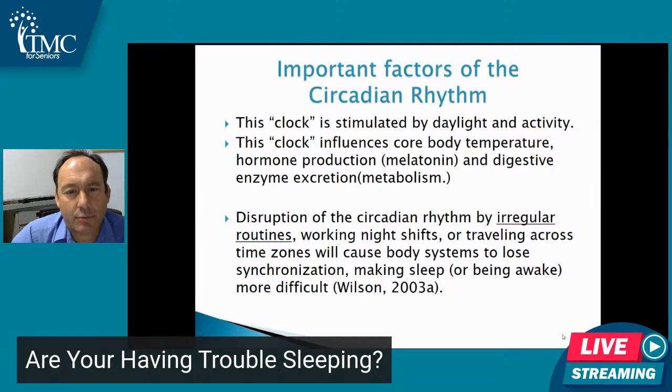Important factors with the circadian rhythm is that the clock is stimulated by daylight and activity. And I emphasize that a few times already because it's important that your activity levels stay at your baseline or as high as it can be. You stay active during the day, and that will convince your body, when it's time to sleep, to lay down and go to bed. And during the nighttime hours, you start to produce melatonin when the sun goes down, and your body's trying to convince you it's time to sleep. And it's important that you listen to your body in that time and try to keep those circadian rhythms and those cycles in tune.